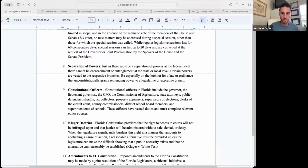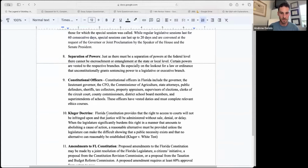All right, constitutional officers in Florida include the governor, the lieutenant governor, the CFO, the Commissioner of Agriculture, state attorneys, public defenders, sheriffs, tax collectors, property appraisers, supervisors of elections, clerks of the circuit court, county commissioners, district school board members, and superintendents of schools. These officers have vested duties and must complete relevant ethics courses.